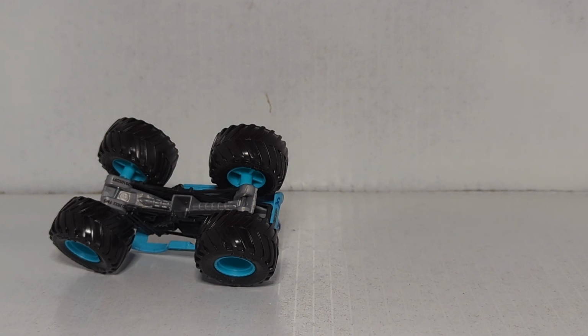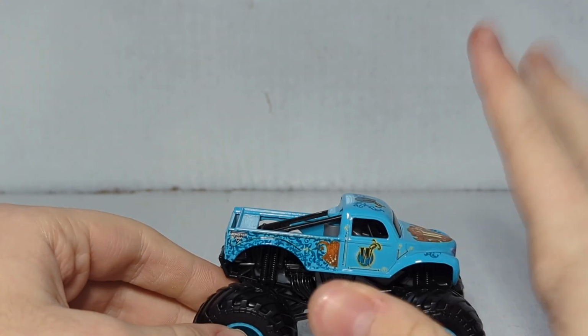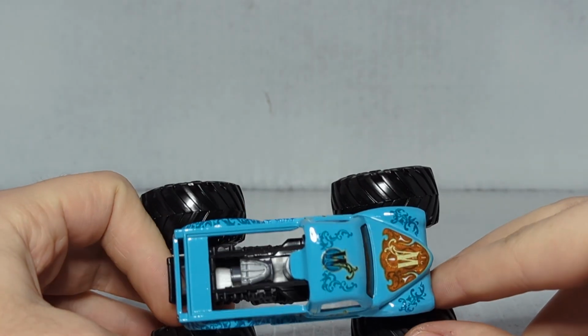I really do like the wheelie bars. And then they had, like I said, the figurines already. The wristbands were really cool. I really enjoyed those, but yeah.